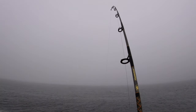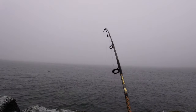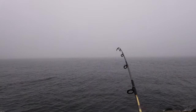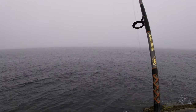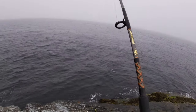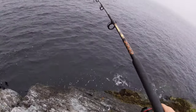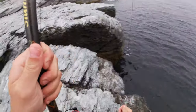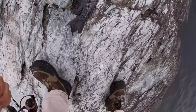There's a fish. I think this is a flounder. So we got another sea bass? Another sea bass. About the same size as the last one. No, bigger actually. It's not a bad sea bass. Pretty, he's got some nice blue to him.